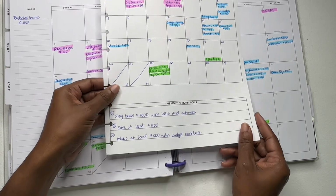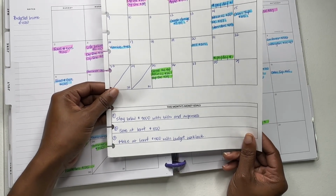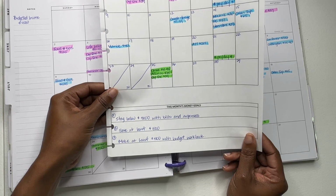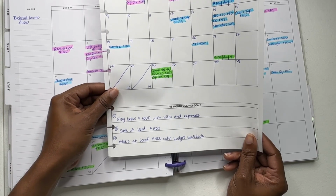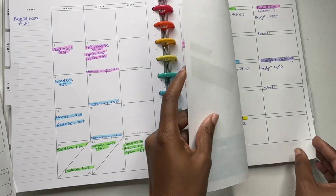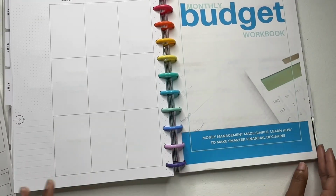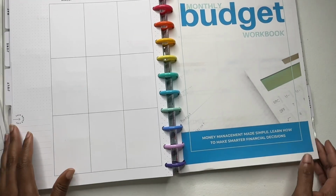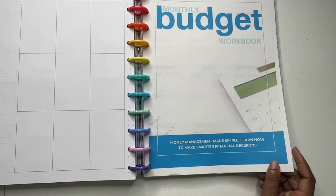So my goal for this month of July is to stay below $3,000 with my bills and expenses, to save at least $500, and to make at least $500 with my budgeting workbook. Like I mentioned before, I do have a budgeting workbook right here that actually gets you organized with your finances. And I'm just going to flip through some pages so you guys can see exactly how it looks.